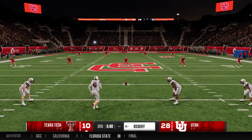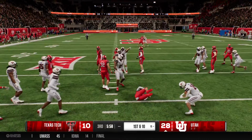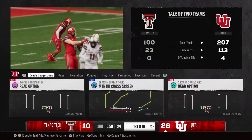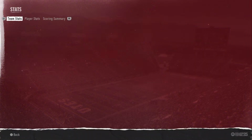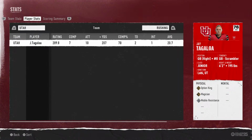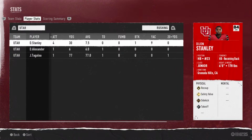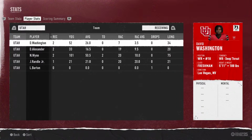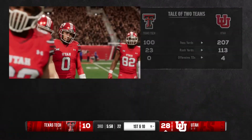The Red Raiders will kick it away first, and we'll start the second half. Fielded in the end zone. It's Alexander. Not nearly as much as he'd hoped when he brought it out of the end zone. He'll be stopped at the 50. Utah has it back, and the offense coming onto the field.